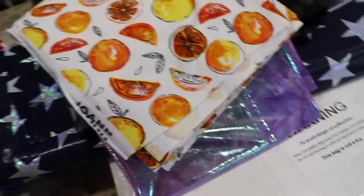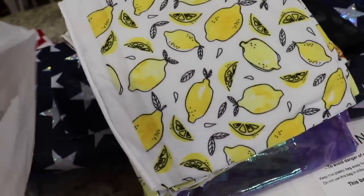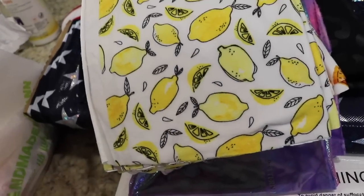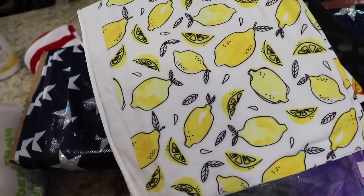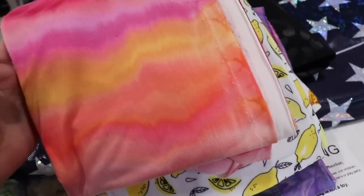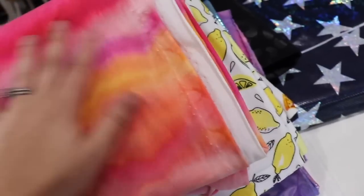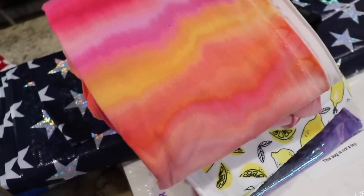I also got lemons too, because summer's coming up and I just feel like people are gonna be on vacation, people are gonna be going out and about, and you want your kid looking cute and fashionable, so I thought some summer theme prints would look cute as well. I got this tie-dye print. I have another idea for this one as well. This is gonna be for a summer vibe kind of outfit.